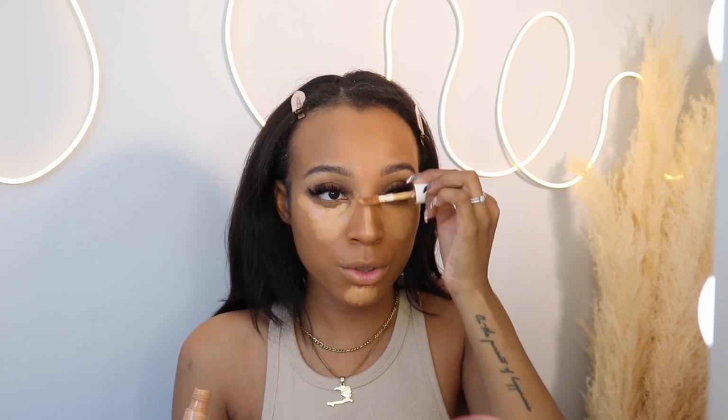I think it's one of the best affordable concealers out there. So I apply my concealer like this. I know on TikTok there's multiple tips and tricks on how you should apply your concealer, but I don't care. This is how I apply my concealer. But you do you. I did try the trick and I did like it, but I like applying my concealer like this.